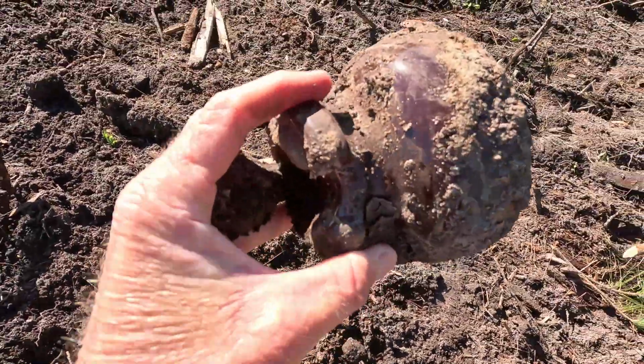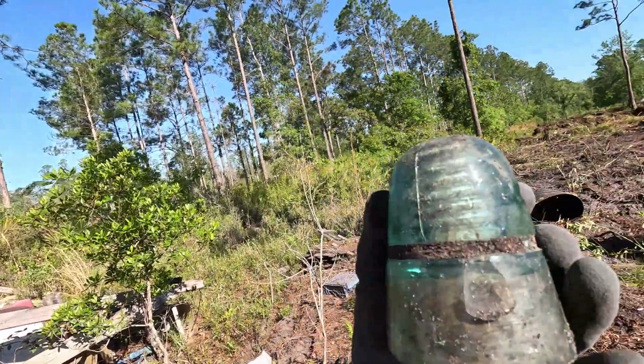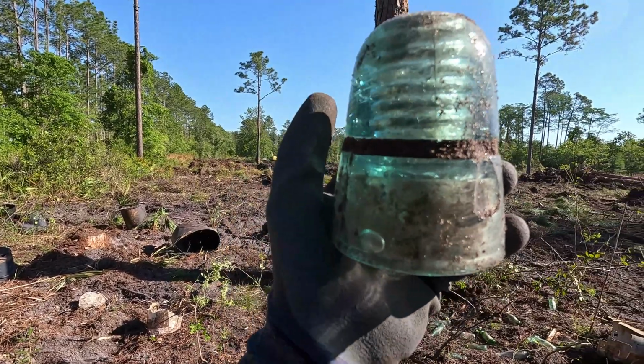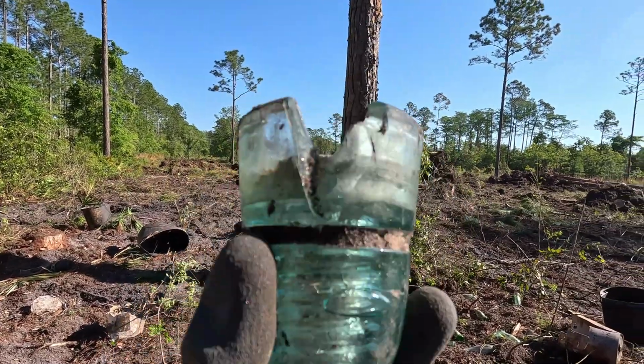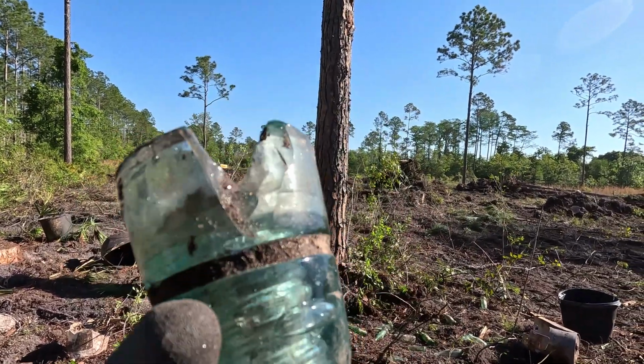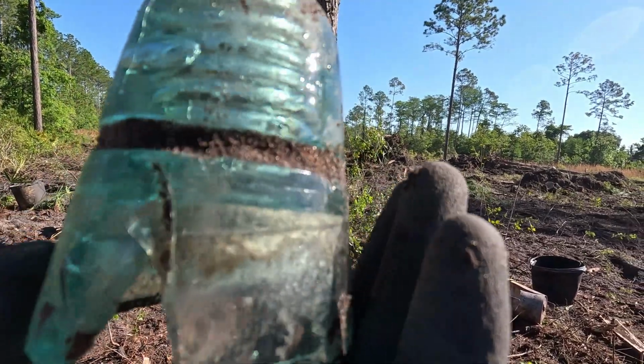Look at that piece of insulator. It's a brown one, not a clear aqua. Just found an aqua color insulator. Too bad it has a broken piece. Cool bubbles.